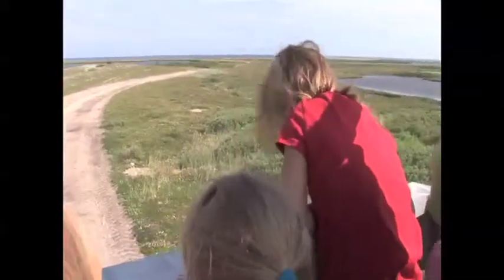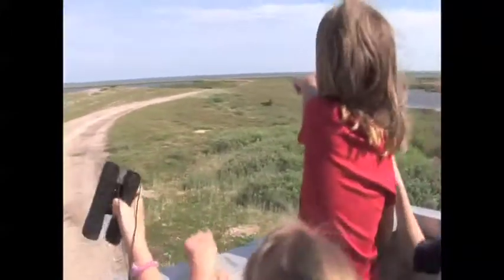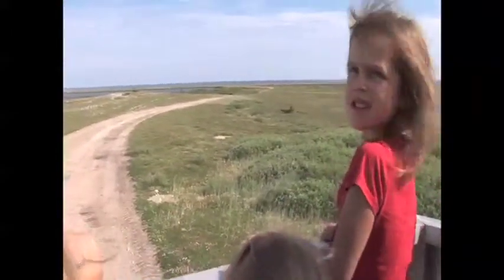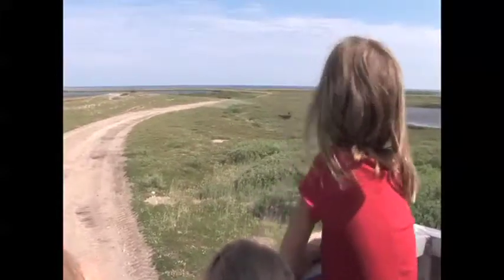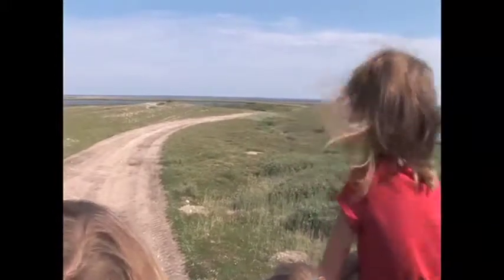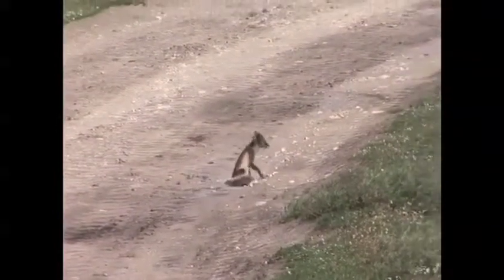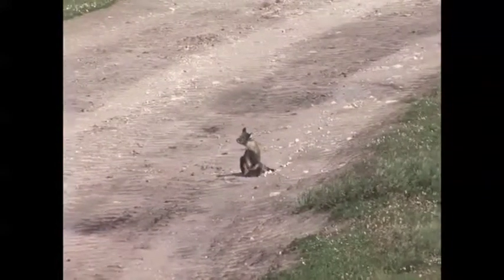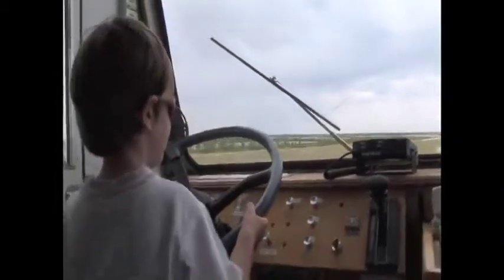What's everybody looking at over here? Where? Over there. Is that it? What color is that? Brown? White? It's a silver fox. It's actually an Arctic fox. That's an Arctic fox? Yeah. That's a summer coat that he has. Does it turn pure white in the winter? Yes.